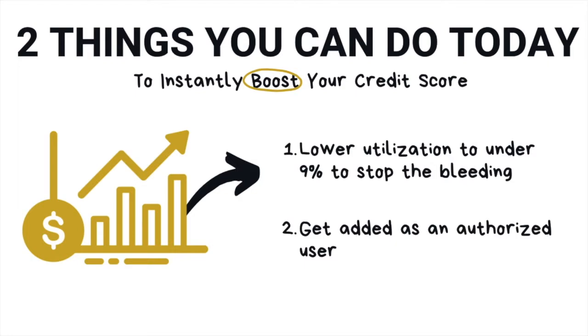So, or let's say, my kids are older. I got an Amex card. I want them to actually get access to it too. I can add them as an authorized user and give them a card and they can go use it, right? So that's why it helps to build credit. But we ain't doing that. We're just using it solely to help you build up your credit instantly today.